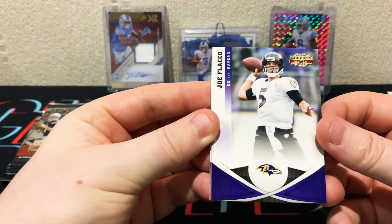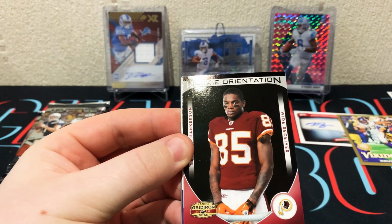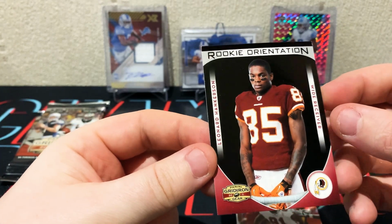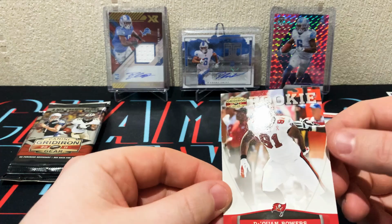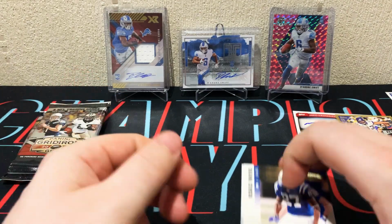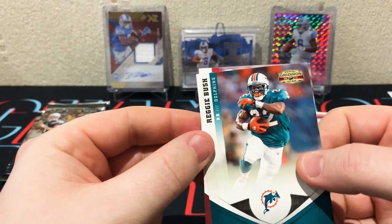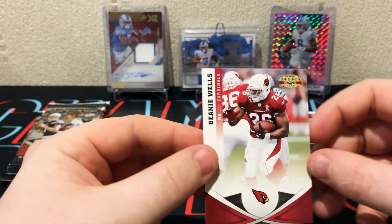So we've got Joe Flacco for the Ravens, Sean Jackson for the Eagles, rookie orientation Leonard Hankerson, wide receiver for Washington. Da'Quan Bowers, Tampa Bay Buccaneers rookie. Got Reggie Wayne for the Colts. Donovan McNabb for the Vikings. Reggie Bush for the Dolphins. We've got a Beanie Wells for the Cardinals.